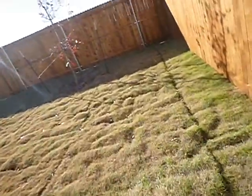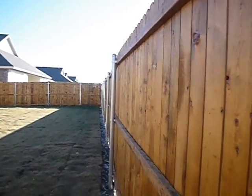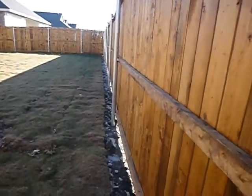Okay, we're at the back of the house, northwest corner of the property. We've got a retaining wall over here, and it looks like everybody does. It's probably tenancy in common, community standards, those kinds of things.